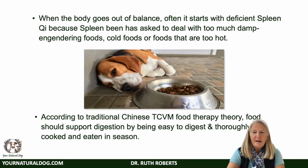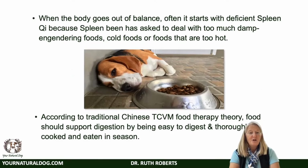Now, when the body goes out of balance, it often does start with deficient spleen qi because the spleen has been asked to deal with too much damp engendering foods, cold foods, or foods that are too hot. According to TCVM food therapy theory, food should support digestion by being easy to digest, thoroughly cooked, and eaten in season. And because we're able to get vegetables from pretty much everywhere all the time, seasonal eating has really sort of fallen out of favor.